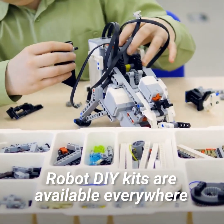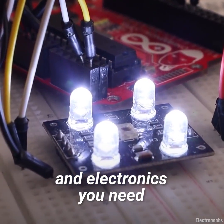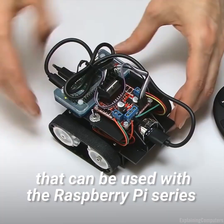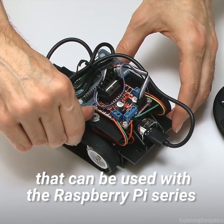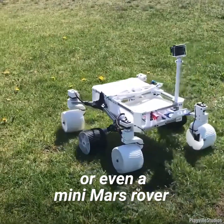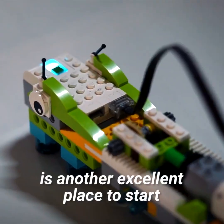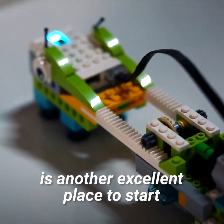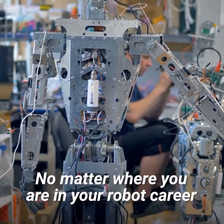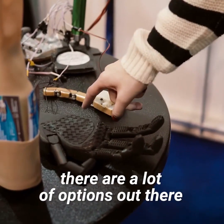Robot DIY kits are available everywhere, providing you with all the components and electronics you need. The Raspberry Pi Foundation has developed robot kits that can be used with the Raspberry Pi series to create your own mobile robot, robotic arm, or even a mini Mars rover. The LEGO Mindstorms series is another excellent place to start if you or a younger family member is looking to get into robotics. No matter where you are in your robot career, there are a lot of options out there.